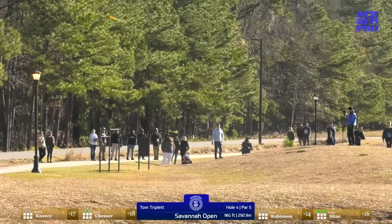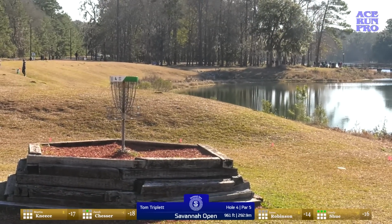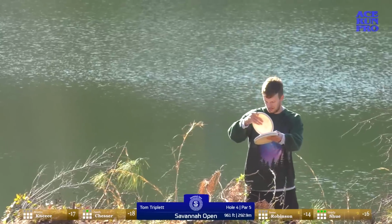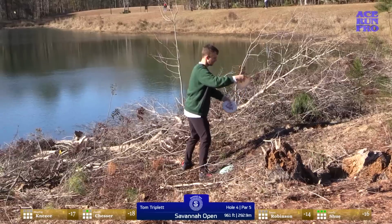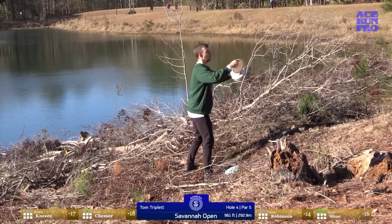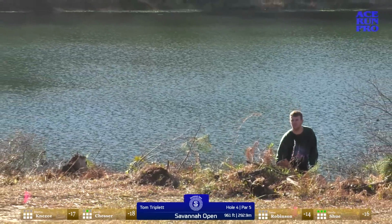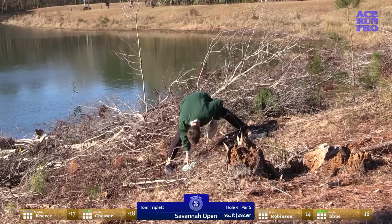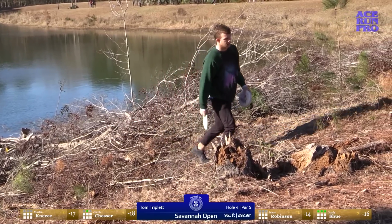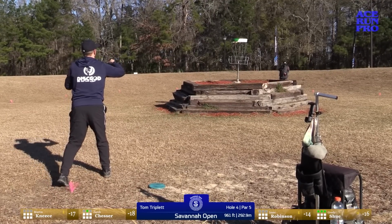And Isaac with a very routine approach here. He's going to skip that off a little bit short and left, but he's well inside. It's probably close to circle one's edge right there. And honestly, I've lost count of what stroke this is for Grady, but this is a very big putt to try to salvage this hole. And a good run. Ended up somehow just inside the circle here.